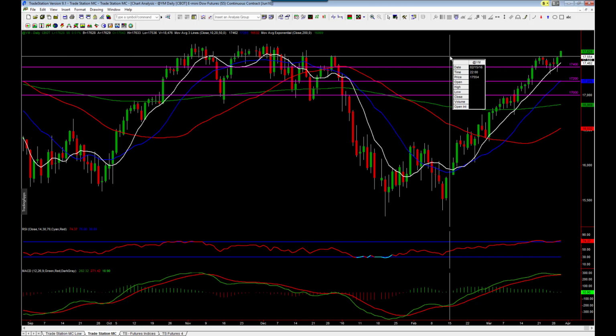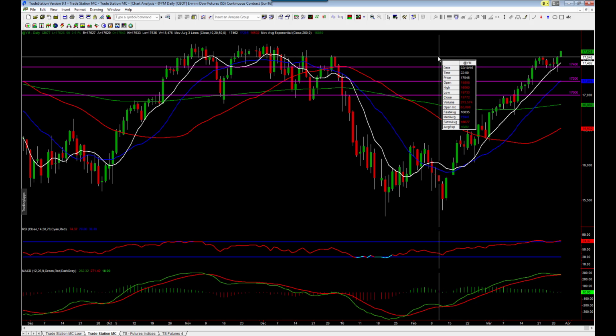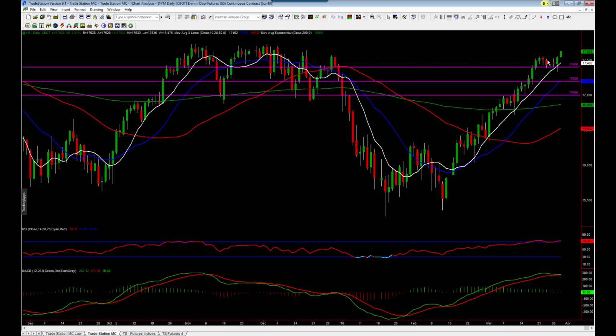If you recall, last week I was looking at this market on the intraday time frames, and I was cautiously long above 17,500, so above these old highs up here, well, 17,550. The reason being is that we did have some divergence on the intraday time frames. We've now had the pullback into the averages here on the daily, and now we've got an advancement higher.